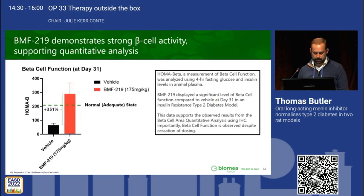BMF-219 also demonstrated strong beta cell activity with HOMA beta assessment at day 31, achieving normal beta function despite the measurement taking place post the 14-day washout period.